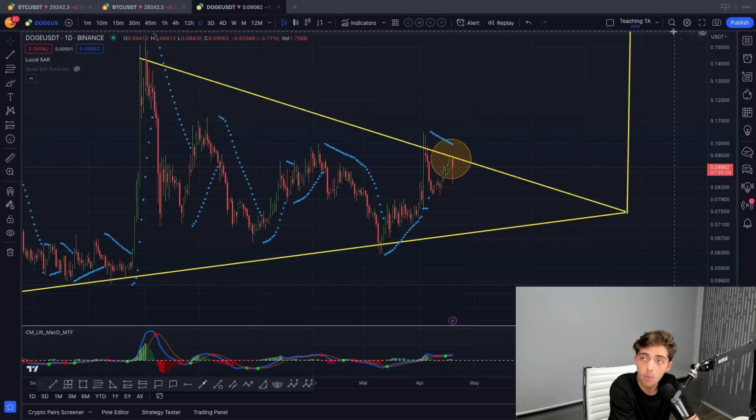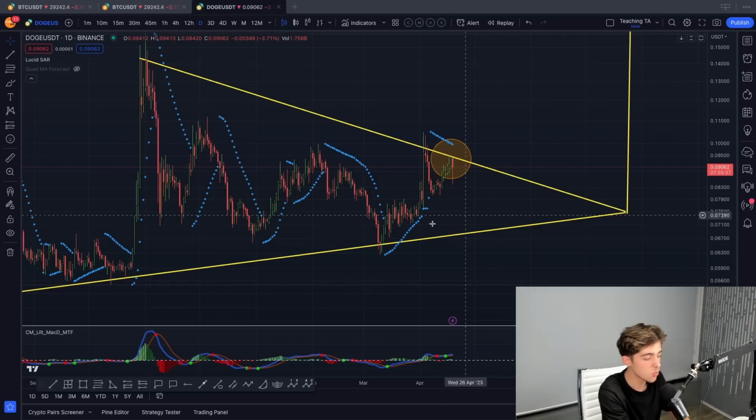But tomorrow, apparently, Doge, Elon, the crypto Twitter space is saying that they're hinting that Elon said something, I believe last year or something. I still couldn't find the original tweet on Twitter, but they are hinting that he said on the 20th of April, which is tomorrow, there could be something happening.